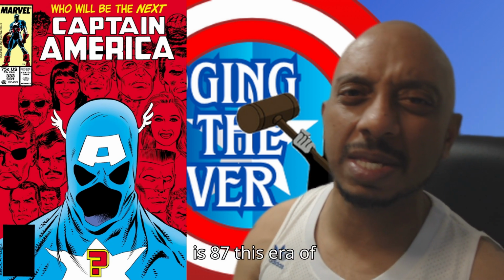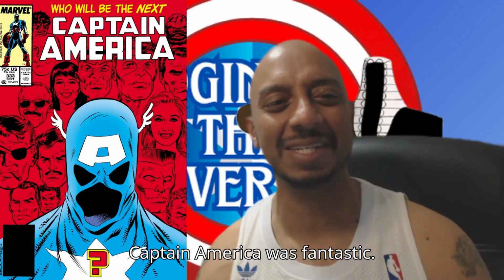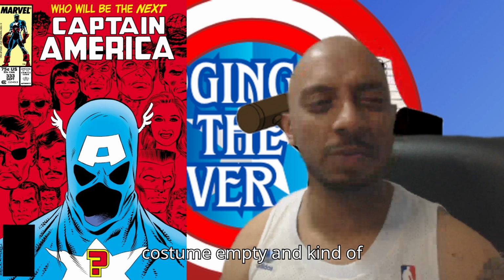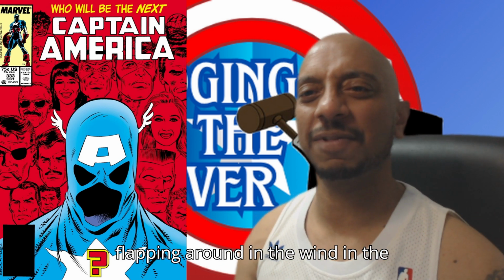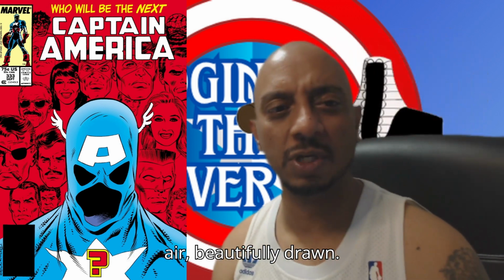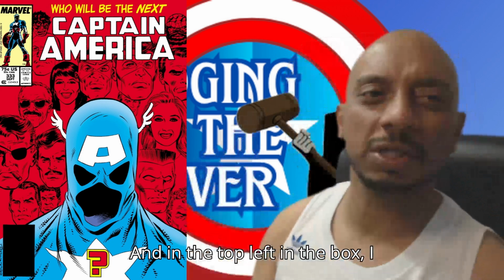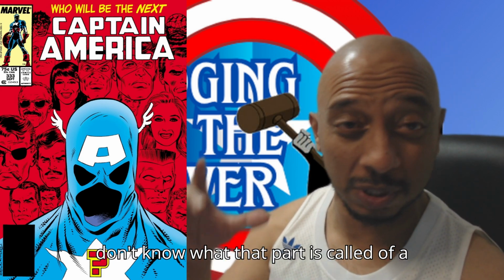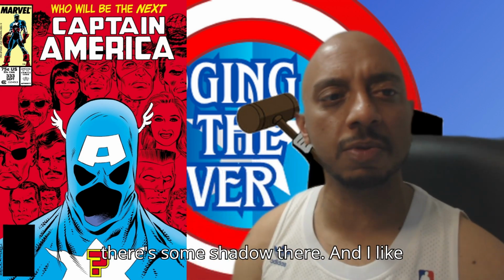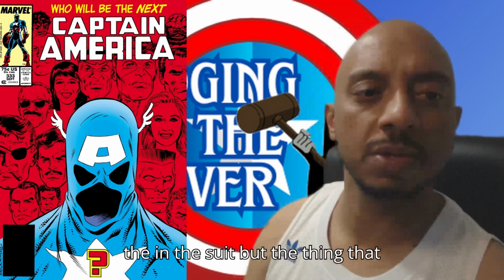This is 87. This era of Captain America was fantastic. I love the costume, empty and kind of flapping around in the wind, in the air. Beautifully drawn. And in the top left, in the box, I don't know what that part is called of a cover, but you see his face is obscured. There's some shadow there, and I like that. That's where you see somebody in the suit.